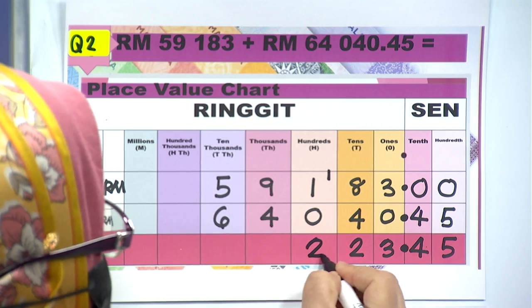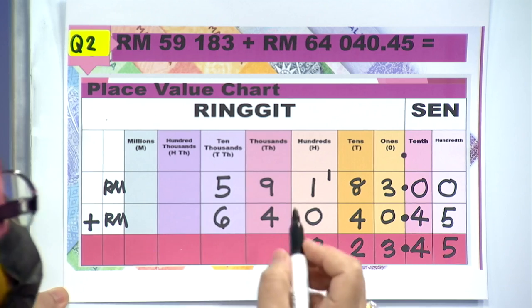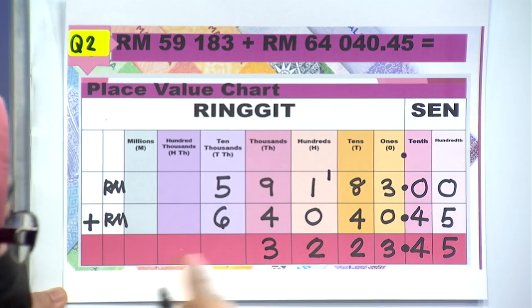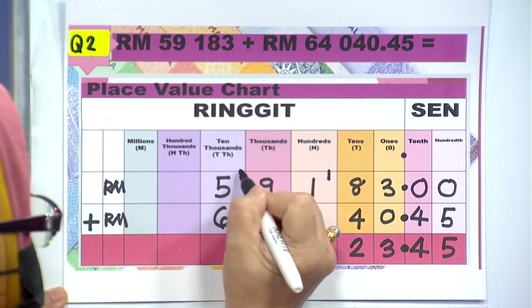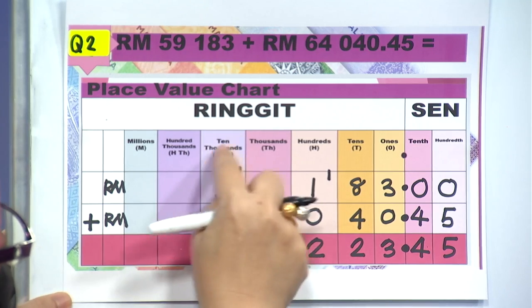Very good. The place value 1,000. 9 plus 4 is 13. We have to do the same thing. Put 3 first. 3, very good. And then bring the 1 to the 10,000. Regroup. So the 10,000.